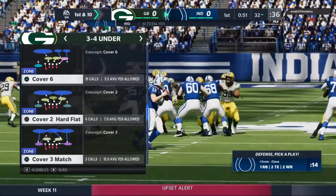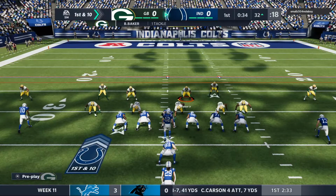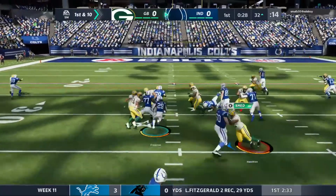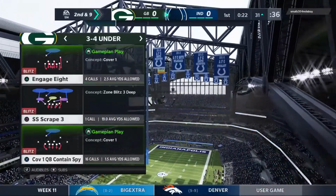Well, they were in search of a short gain on 3rd down, and they wind up nabbing over 20 yards. So into Packer territory now. Here's 1st and 10 at the 32-yard line. They run. Devontae Freeman. And he gets stopped up at the 31 after a gain of maybe a yard. He's brought down at the 30.